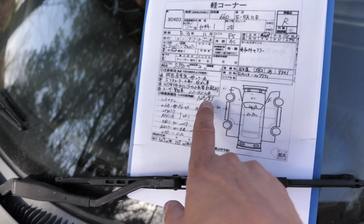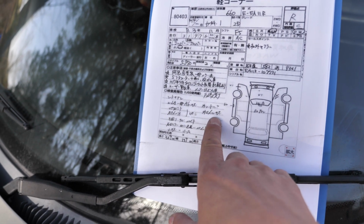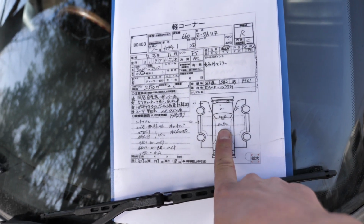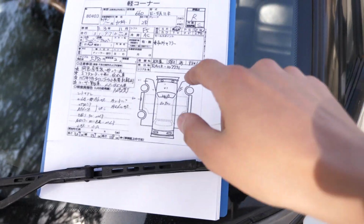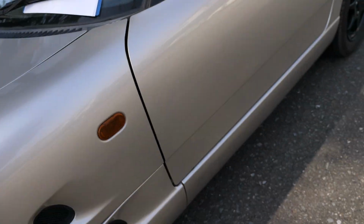Aftermarket steering wheel. That's a wooden one, and kind of a problem on this car. I'll get to that. And it says aftermarket wheels scratched, but they're not aftermarket. They're originals. Then the body here, it says there's a U2 and paint cracks on the roof. That's the area I already showed you here. U2 is a medium dent. Okay. And then this fender has been replaced, and then there is a U2 dent here.